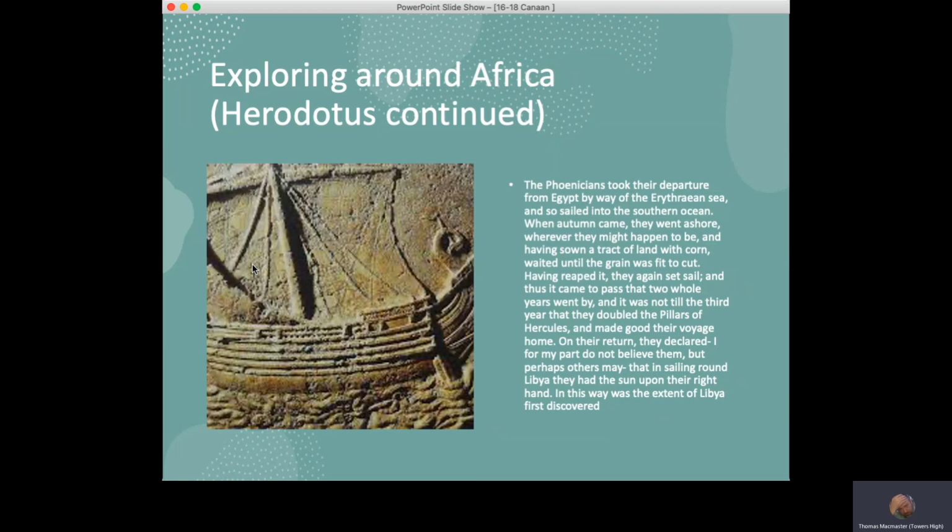That is, the sun was in the north of the sky rather than the south, which, interestingly, is true and would not be known by people in the Mediterranean, Europe, for another 2,000 years. No one replicates this feat of sailing around Africa for another 2,000 years.